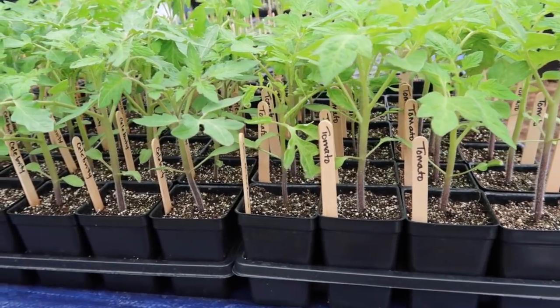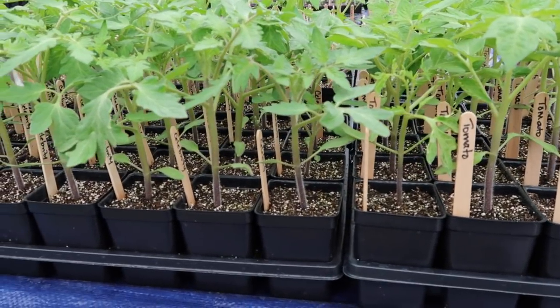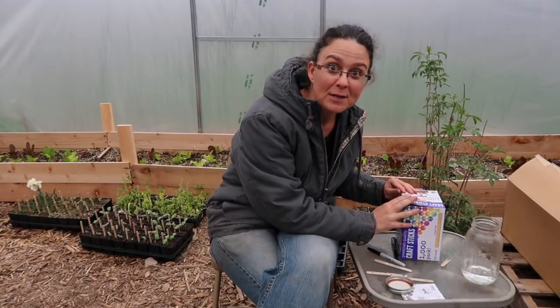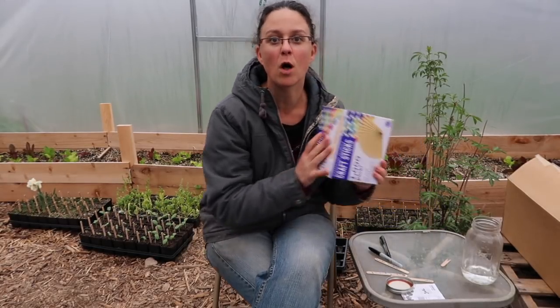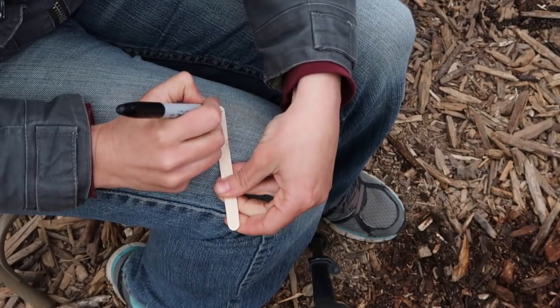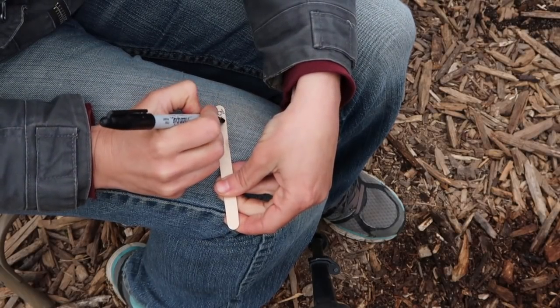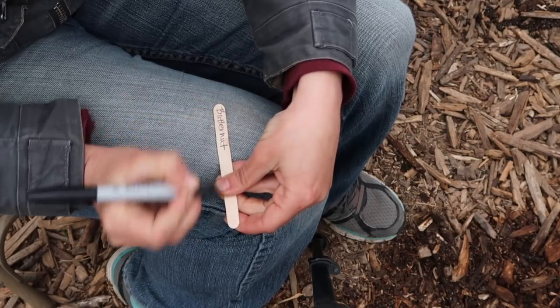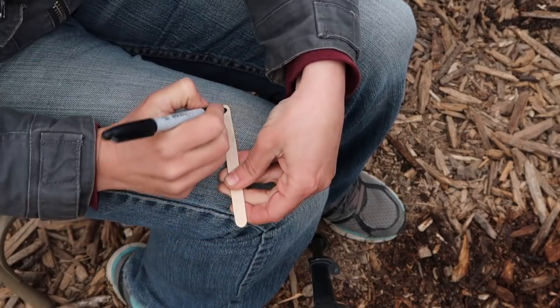We've found that a very cost-effective way to label each one of our plants for sale is to use popsicle sticks. We found that we could get 1,000 popsicle sticks from Walmart for $5. And then we just use a permanent marker and write on one side what type of plant it is, like a cucumber plant, and on the other side we write the variety.